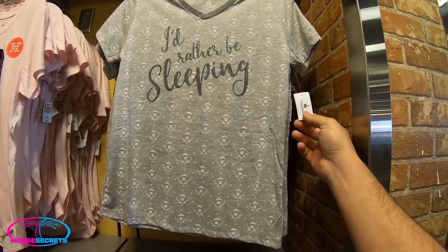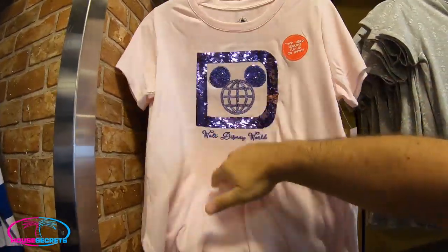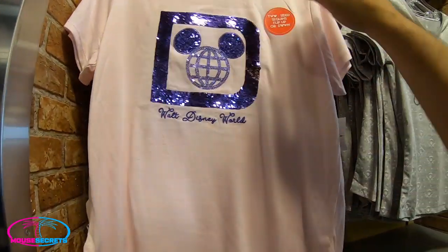They have the I'd Rather Be Sleeping shirt. This one's $9.99 with the V-neck. This is the double-sided sequin shirt. They've got a lot of these, and it's like an azalea pink.